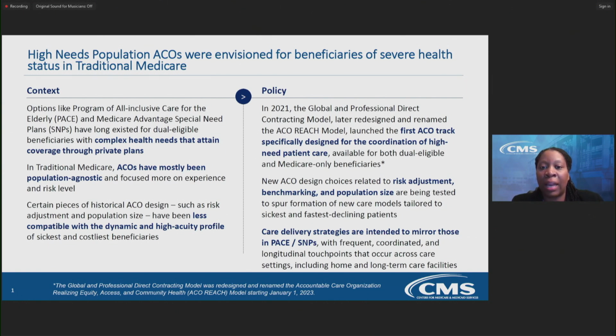The high needs ACO type allows participation by organizations focused on complex, high needs beneficiaries in order to test whether provider-led entities can replicate the successful clinical approaches of PACE and similar models of care within a broader Medicare fee-for-service population. These approaches focus on interdisciplinary teams that emphasize preventive care and meet regularly to update patient care plans in response to changes in functional and health status. In addition, these approaches may aim to manage patients' care across all settings, facilitating smooth transitions between those settings and reducing rehospitalizations. Next slide, please.